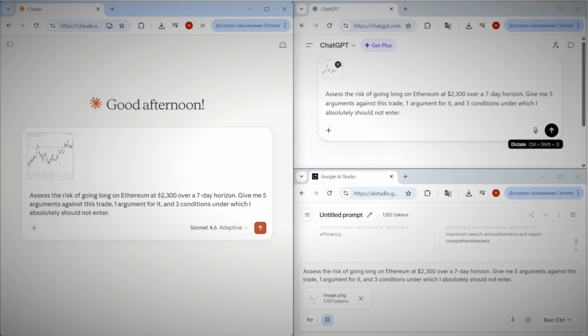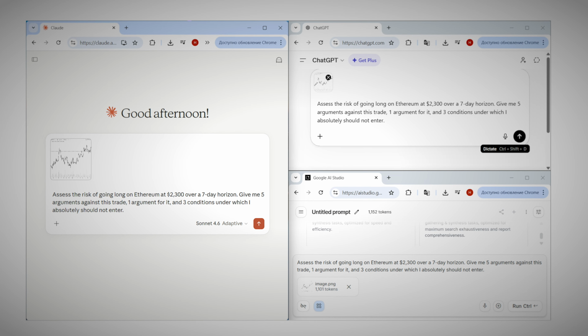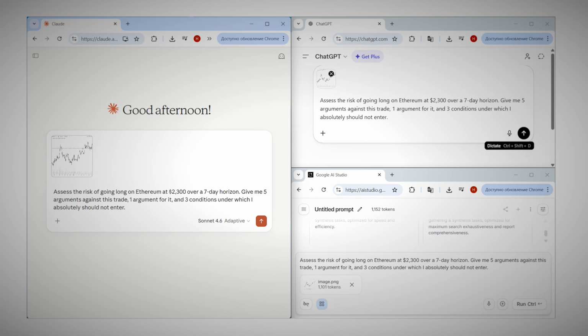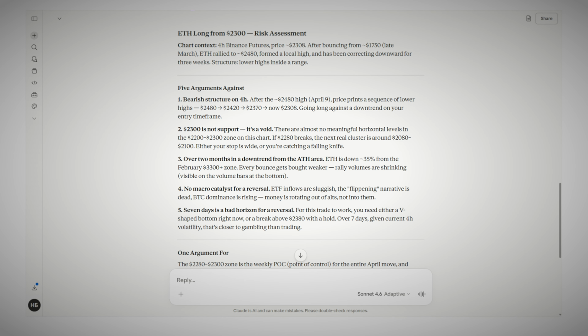Prompt number 5. This changes the entire philosophy of using AI. You ask the exact same question to 3 different models at the same time. 3 taps. Claude, Gemini, ChatGPT. Example. You get 3 independent opinions back.